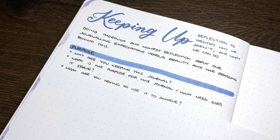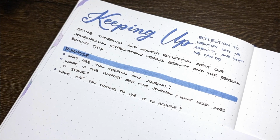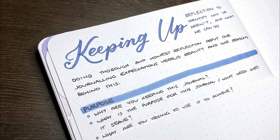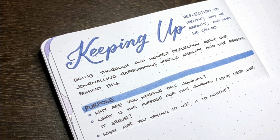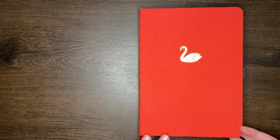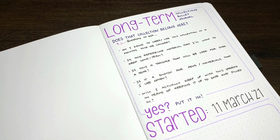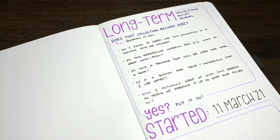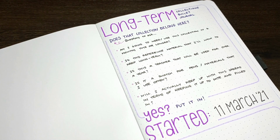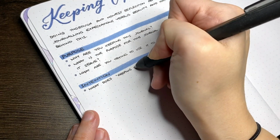To help you start your purpose brainstorming, people will commonly use their journals as a task list, a place to plan and track their progress towards their goals, a creative outlet, or as a memory keeping system. These are just some ideas, but clearly defining your why can also help motivate you to stay consistent in your journal. Some people may also like to put their why, or a statement of the journal's purpose, somewhere that's easily referenceable. For example, I have this page in my long-term collections journal to help remind me specifically of what this journal is for.